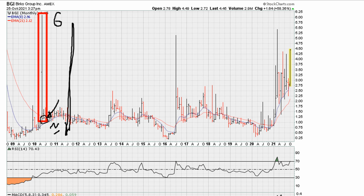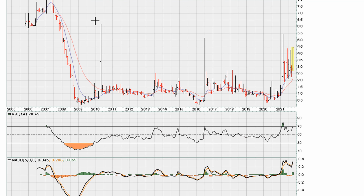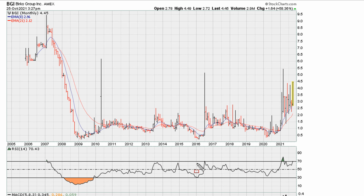Now, the point I'm trying to make is whenever you see this type of behavior, it tends to suggest that the instrument just cannot hold on to its gains. And we can see that since the IPO days, it's had a decent run, but faded.